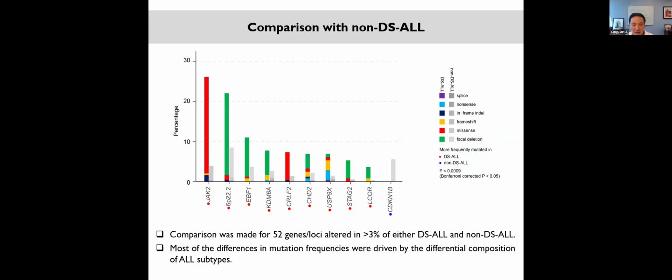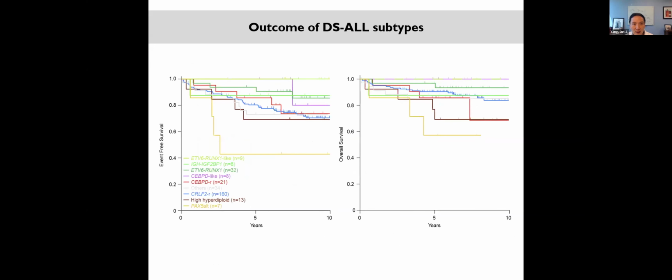Those that are at least 3% frequency in either one of the two cohorts I just mentioned. So most of the differences in frequency are based on subtype. For example, if JAK2 is more frequent, that's probably because JAK2 mutation is overrepresented in CRF2 rearrangement, which is overrepresented in Down syndrome compared to non-Down syndrome. So the results align really well with the differences in molecular subtypes between Down syndrome kids with ALL versus ALL without Down syndrome.